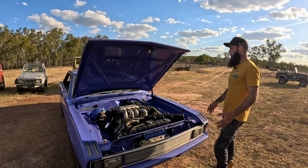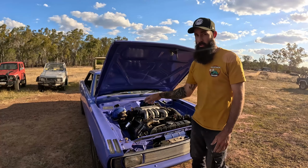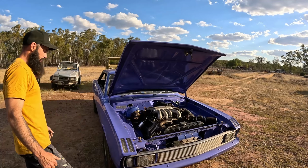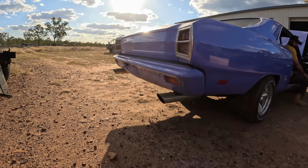But all in all, it's in great quality, great condition, and it's got just a tiny speck of rust, which is good for this era of car, as you know. We're super wrapped with it, and let's see if we can start it up and actually make a liar out of me about how reliable it is.